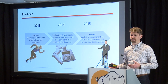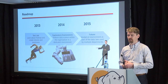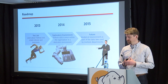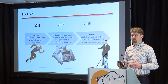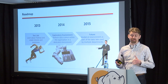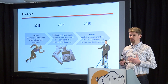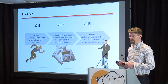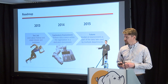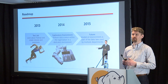Based on that, in 2014, we built the first production Hadoop cluster within ING, also for the purpose of doing data science and doing data analytics. So that was the first milestone, and now what you see in 2015, part of it is building the data lake, but also making this analytical capability part of the data lake. So that will be going on for the coming time. 2013 is way too far back, but I'll tell you something about what we did in 2014.